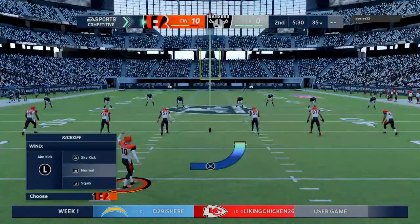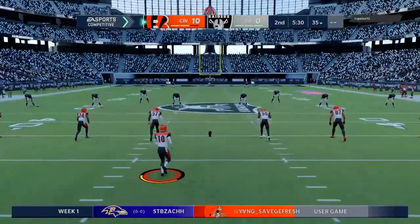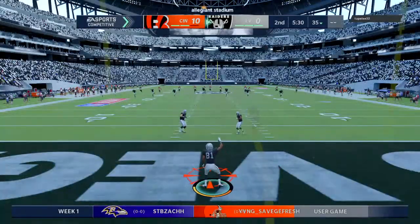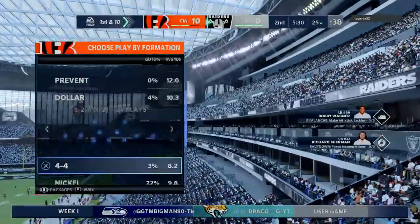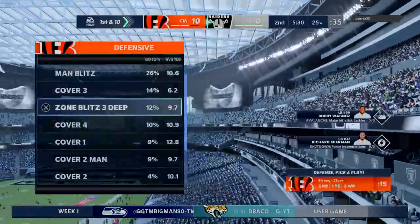Matt Prater set to kick off. Prater now will send it away following the made field goal. And a fair catch signaled for and taken successfully. The Raiders take over 1st and 10 at their own 25-yard line.